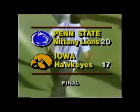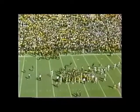I do appreciate the help and cooperation of fans and students by remaining off of the field at the conclusion of the game. There was no further scoring, and the game ended with a score: Penn State 20, Iowa 17.